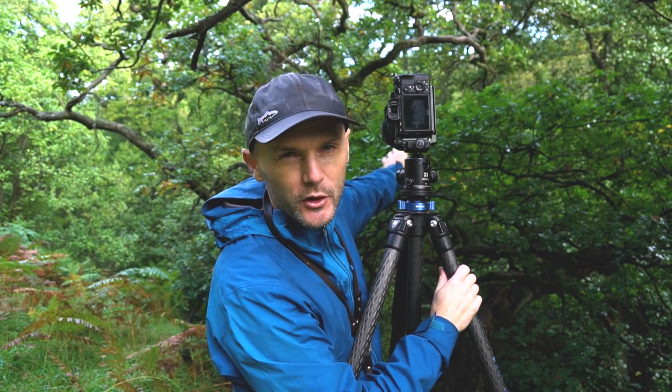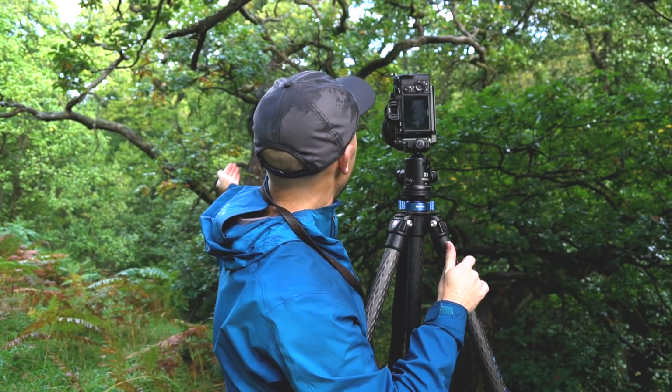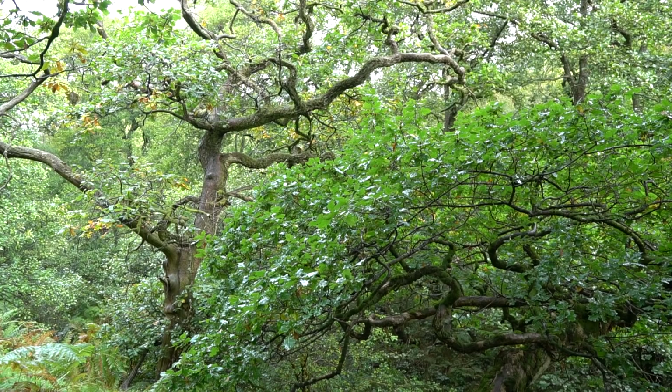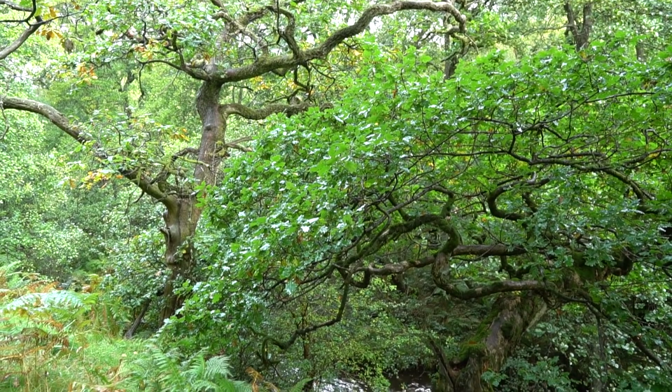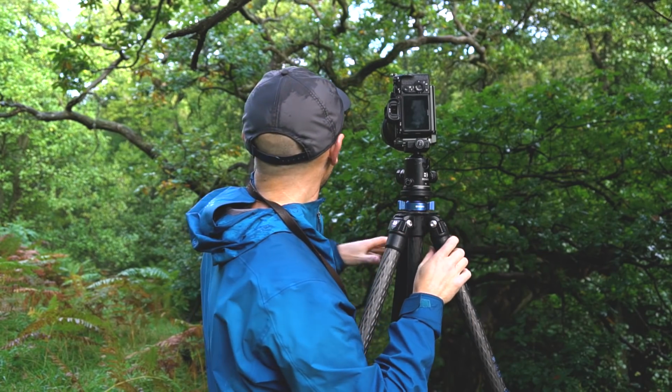And in the background we've got another oak tree, which is looking a little bit sorry for itself, but it's showing off its structure really nicely, and that arches over the top of this one. So there are some really nice complementary shapes, nice interaction between the two.